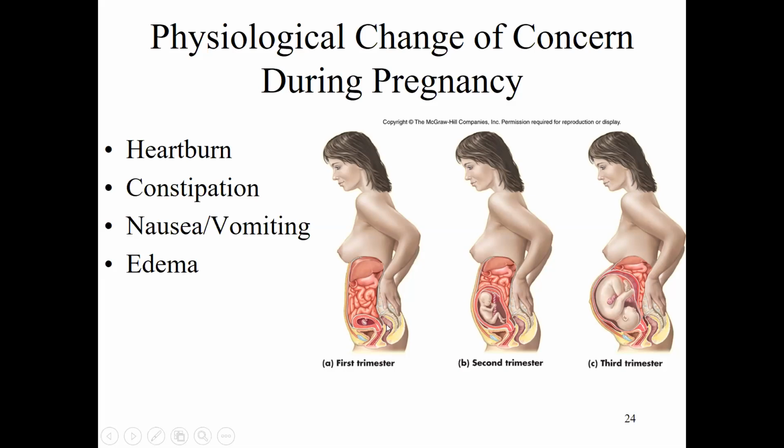Edema could happen at any time. It tends to be worse towards the end, and that's just because you have more fluid during pregnancy, so it's going to start to build up a little bit and make you feel puffy. This is usually especially true in your feet, just because of gravity. It tends to collect there, especially by the end of the day.